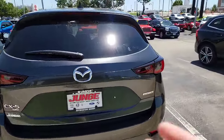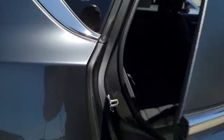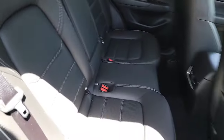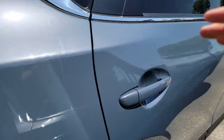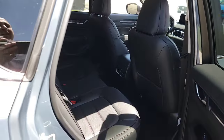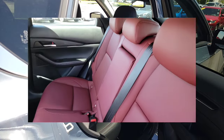Now, let's talk about the interior here quick. Both are going to have leather. You can have a nice piping, stitching, leather interior. And then when we get to the other one, you get red stitching. Now this is the only trim too. If you really, really wanted to, you can get a red leather interior. Let me throw a quick little video up there to show you guys that in action, okay?